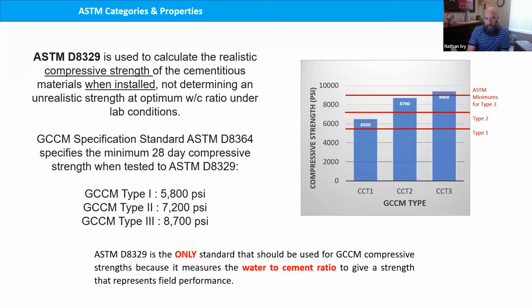Compressive strength is one of the big things for a GCCM. The concrete in it has to be strong. The blue bars indicate what our compressive strengths are for type 1, type 2, and type 3. The red lines indicate the ASTM minimums. So you can see that our type 2 GCCM almost meets the compressive strength for a type 3 in ASTM. So our compressive strength is very high, higher than it has to be. And this is using ASTM D8329 to determine the compressive strength.